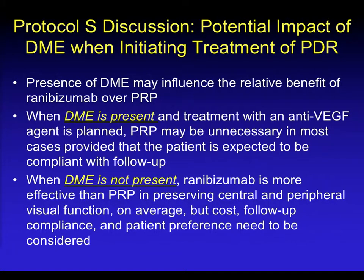So you're going to treat the diabetic macular edema anyway, it's probably going to benefit the proliferative disease. Now, if you have an eye that has high-risk characteristics PDR, but DME is not present, then it becomes a little tougher. Then you have to think about the patient and their preferences. You have to think about their tolerance for intravitreal injections. You have to think about how likely it is that the patient is going to be able to get back and forth to the clinic, because when we apply pan-retinal laser photocoagulation, it's certainly a less time-intensive therapy for the patient and for the clinic.